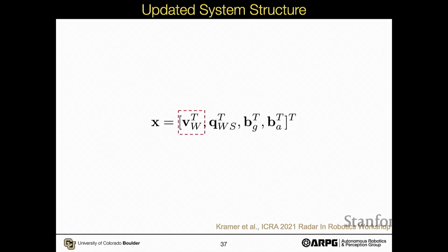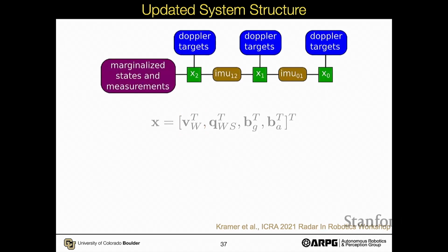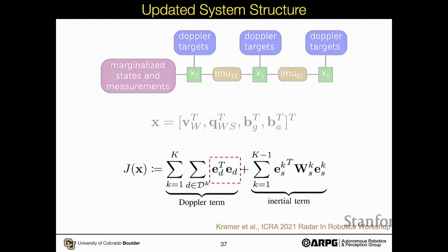Notice that required this one tiny change in this term. And we also expanded on that in a later paper, this ICRA 2021 Radar and Robotics Workshop, wherein we are also doing marginalization over a sliding window of measurements. And what does this look like in terms of the optimization? It's actually just a very small modification of the Doppler term, and essentially just doing this in world coordinates.